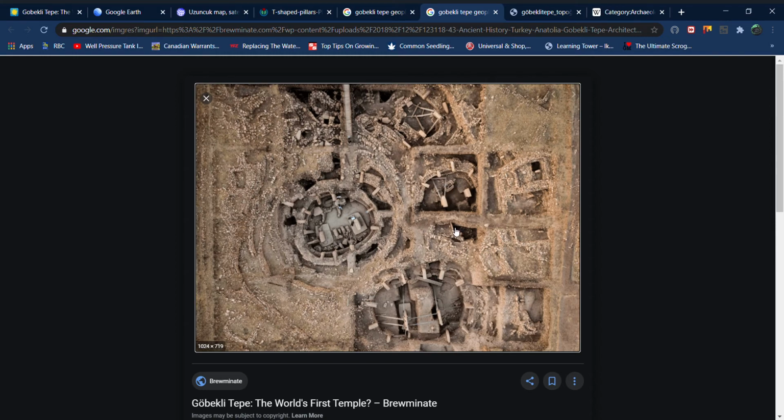But this is a temple. You're not going to build a temple like you do living areas and markets, and there are circles, and then on the outskirts of the circles there are little square foundations. But this whole site has not been fully excavated yet. They don't know everything about it. They're still finding out new things. And so far, the timeline for Gobekli Tepe is 12,000 to 10,000 BC.